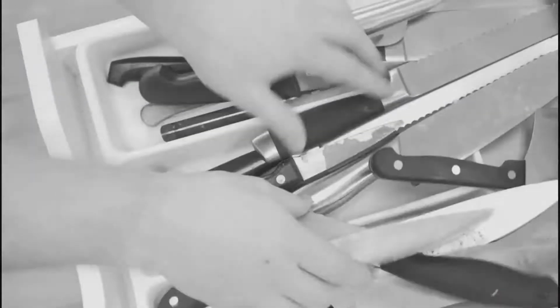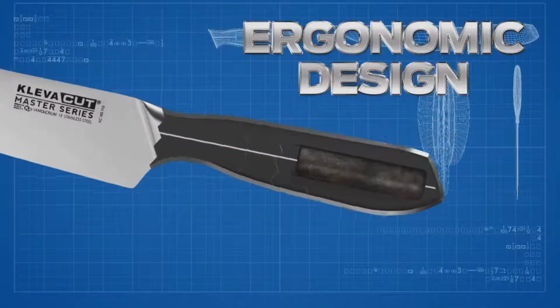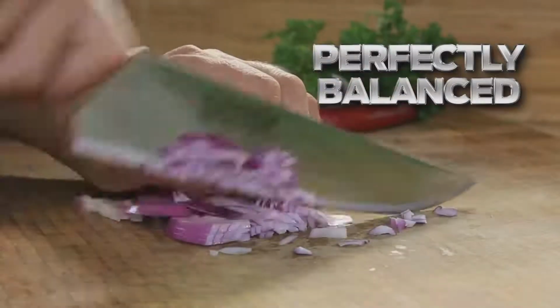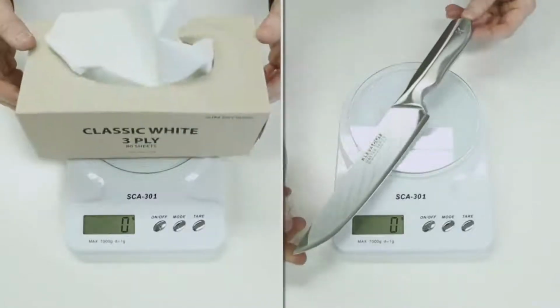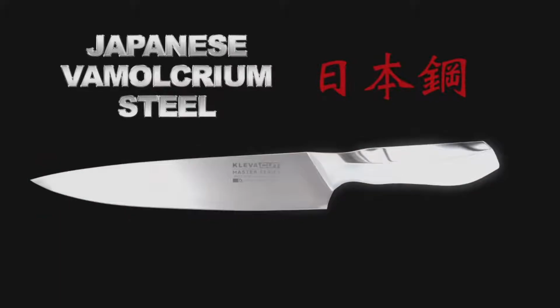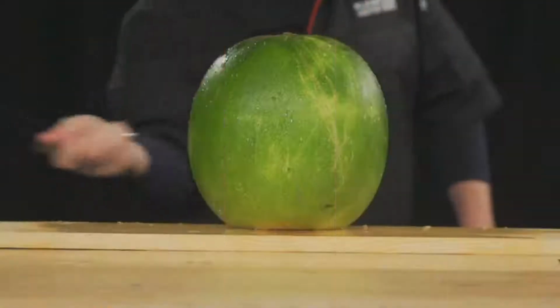If your knives look as dull and damaged as they cut, then you need the all-new Clever Cut Master Series. The secret is in the hollowed handle and measured counterweight placed inside. They're so finely balanced, they even pass the magnet test when placed on the end of a string. And incredibly light, even this chef's knife is lighter than a box of tissues. The high-quality Japanese chrome steel helps it stay sharp the first time, the second time, the third time, every time.